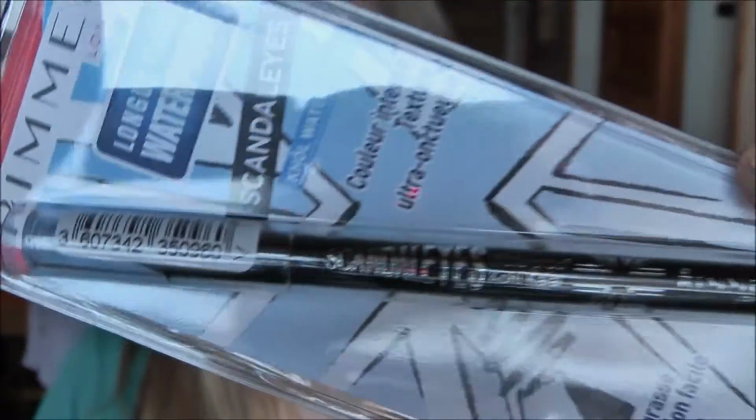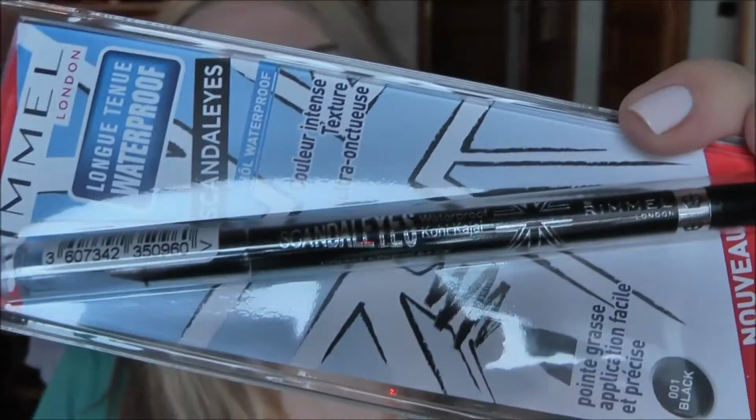And the second item is the Scandalize eyeliner in black. I already have this eyeliner in nude and I'm really impressed with it, so I decided to pick up a black one as well because my current black eyeliner is not really waterproof, and these have great staying power, so I hope it will be better than my current one.